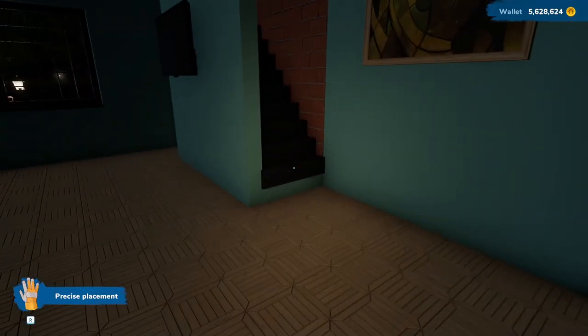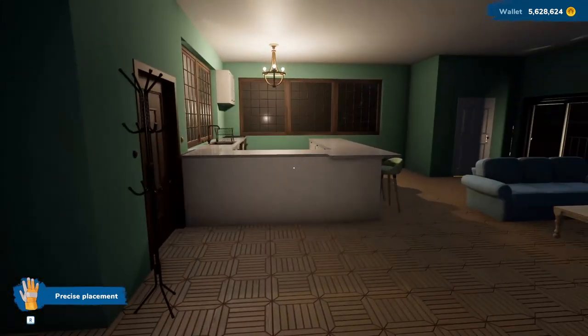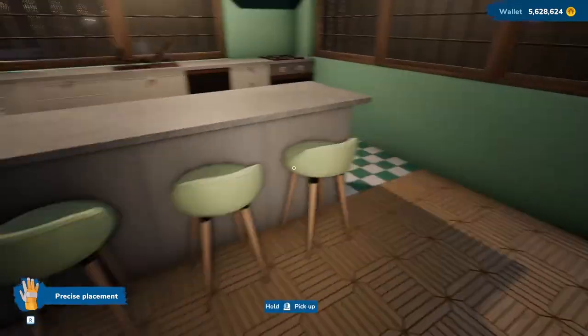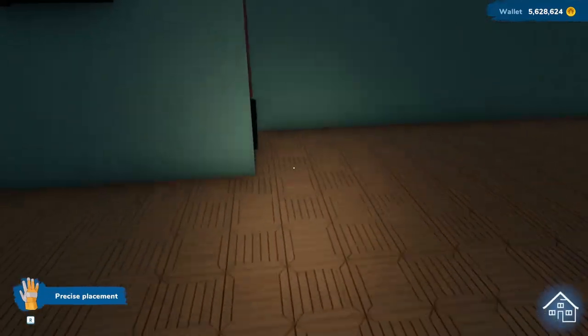Then next Thursday, which is a week from today, we will finish the bedrooms on the second floor. And after that, we'll make one more decorating pass, and we will be done with this property. We'll see how we did as far as making a profit.